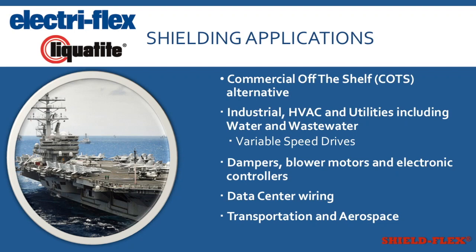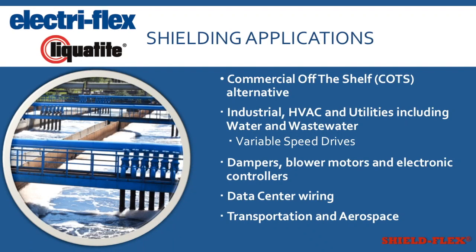Shielding applications are commonly found in aerospace, communications, and many other industries where commercial off-the-shelf, or COTS, products are acceptable. However, there are many more applications where shielding conduits would be ideally used, such as industrial, HVAC, and utilities, especially water and wastewater because they use variable speed drives. These are also called variable frequency drives. These devices are extremely susceptible to radio frequency interference.